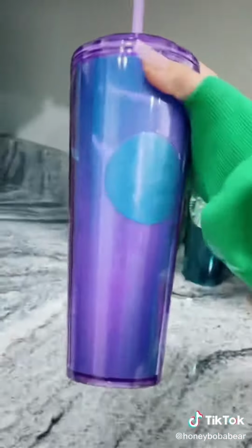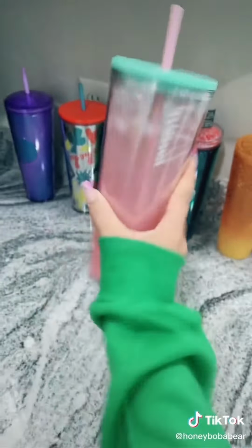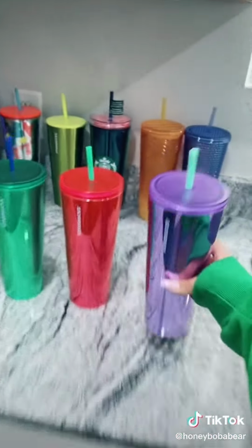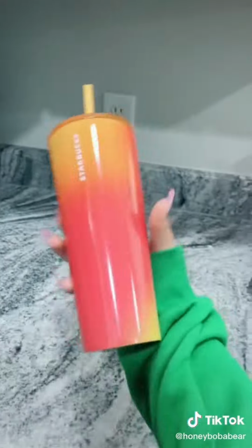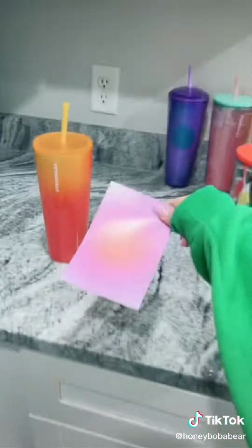I love it. This one's really cool. It's, like, reflective. I didn't even know this one existed, but yeah. This one is so pretty. One of my favorites, but I feel like it should have been released during Christmas time, because don't they look like ornaments? This is the most aesthetic cup I have. It reminds me of that little circle thing. Got this one too.